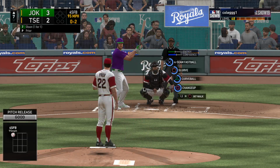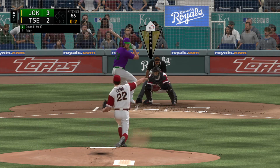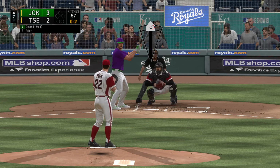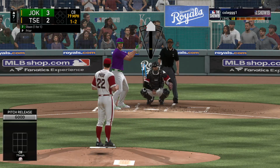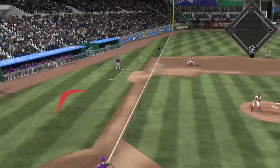And this catches the inside corner. Good spot there. It's 0-2. The 0-2 once more. Misses. That's ball one. Tried to get him to chase that 0-2 curveball there, but he wasn't biting. Very well could see it again here, though.